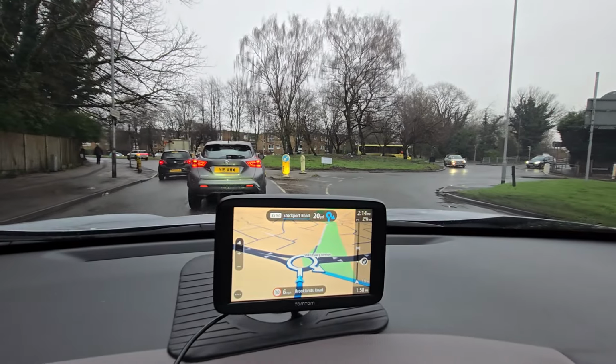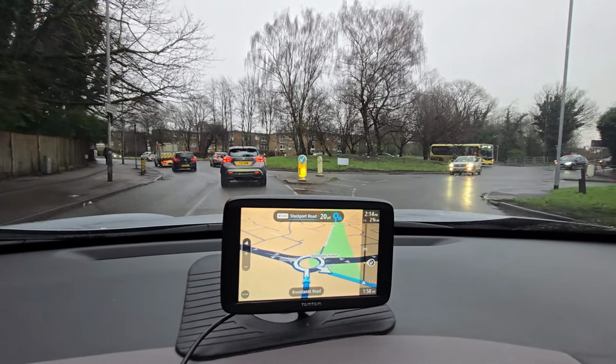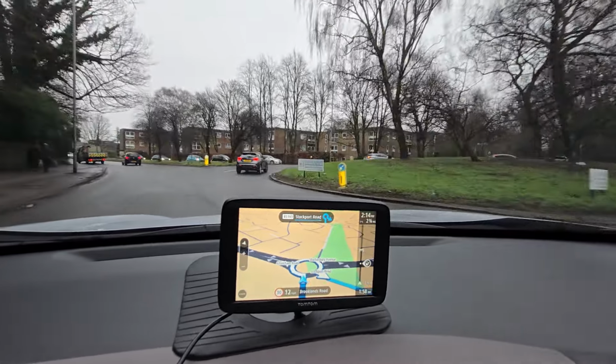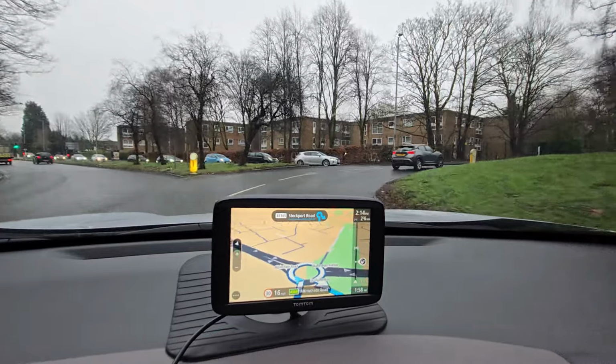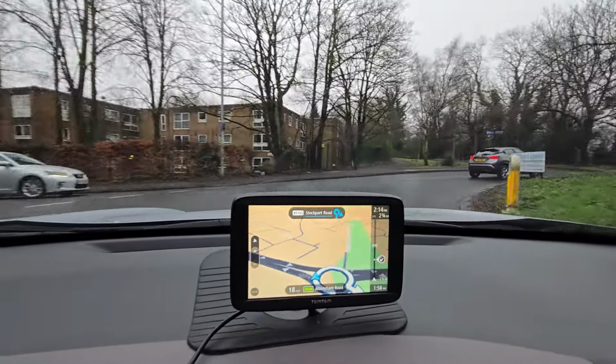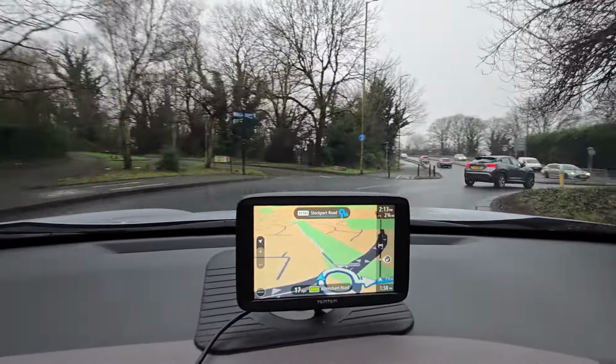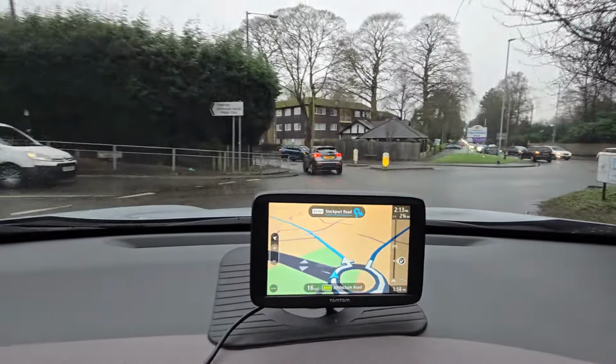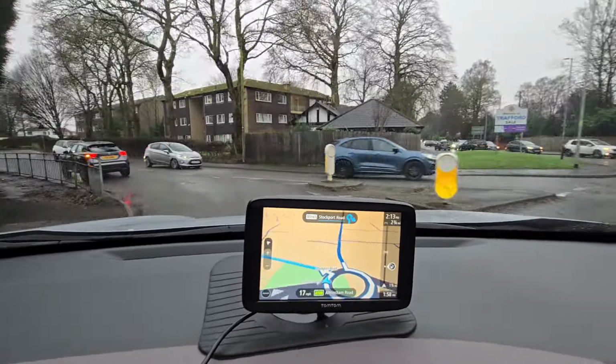So I'm checking to make sure there's nobody coming. On this roundabout, be mindful. There are 2 entries, so I'm just quickly going to go because there was a blocker there. So I've just passed the 1st exit, and that's the 2nd exit and 3rd exit, just right next to each other. Check mirrors, signal left, and take the 4th exit.